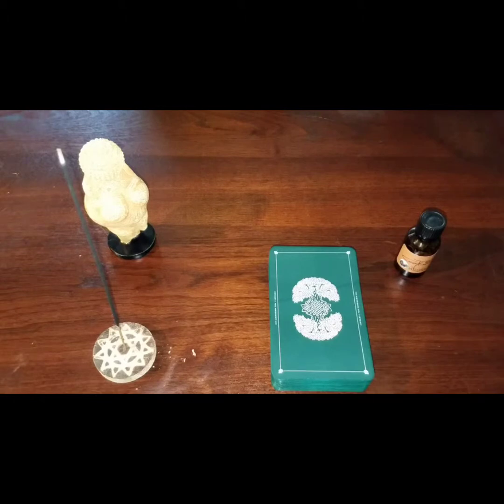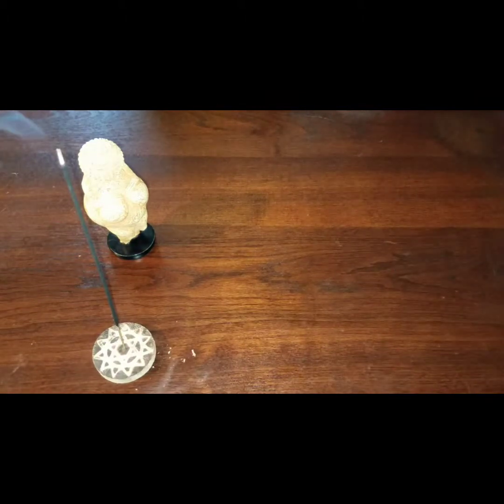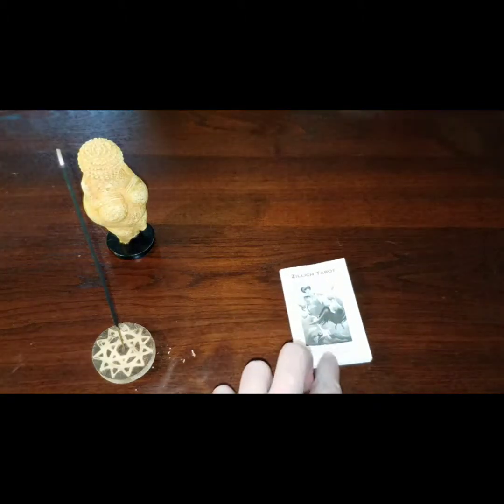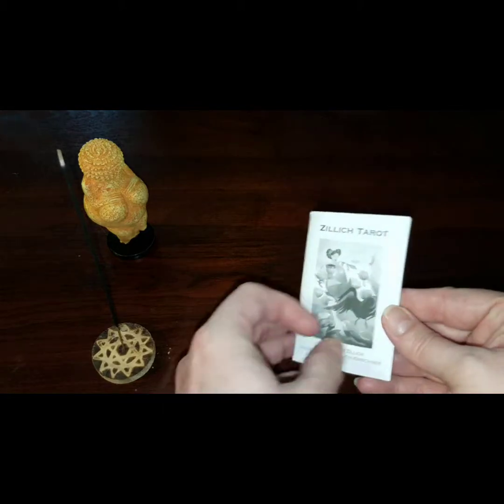The other thing that I always do with my decks to connect with them is I always read the book or little white book that comes with it. I do tend to use my own meanings with cards, but I like to see what the authors had to say about it. And for example, here's the little white book from the Zillage Tarot. This is a pretty deck.